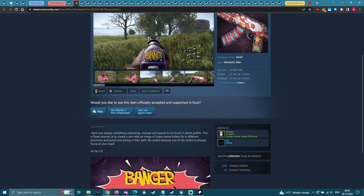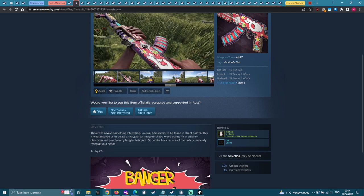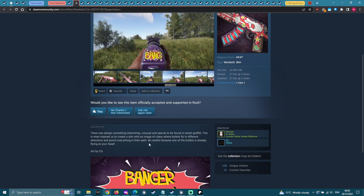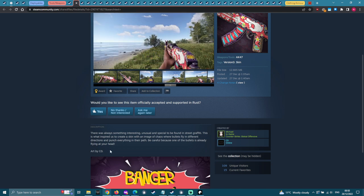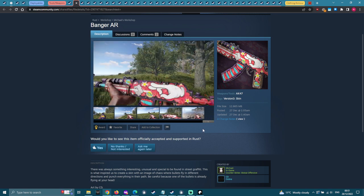They've got a bit of a write-up here. There was always something interesting, unusual and special to be found in street graffiti. This is what inspired us to create a skin with an image of chaos where bullets fly in different directions and punch everything in their path. Be careful, because one of those bullets is already flying at your head. Art by CD. Very nice, gentlemen. So the Banger collection continues, but unfortunately, it ain't happening this week. Well, you never know, they might have 2 AK skins in the same week, maybe. You can't rule it out, but most likely, no. You're only going to see the Bombshell AK.